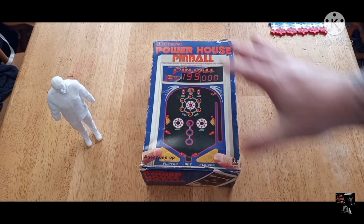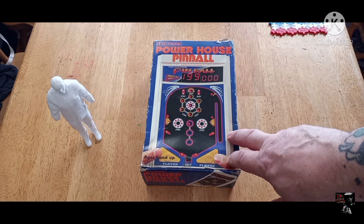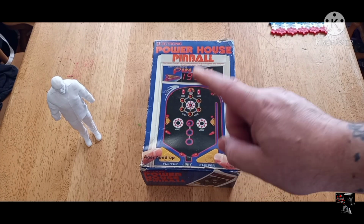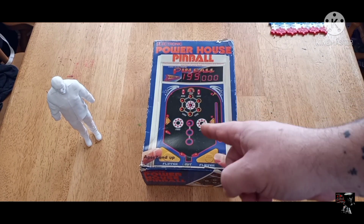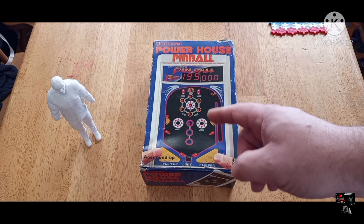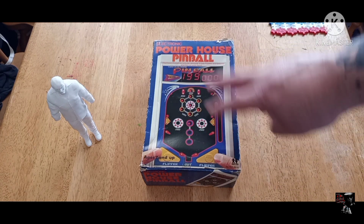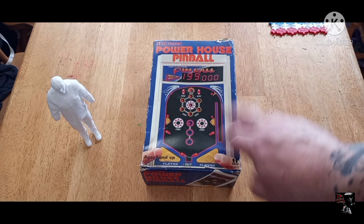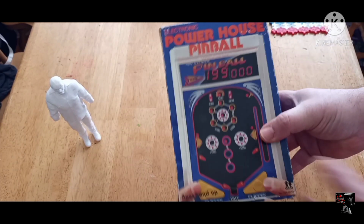This is my favorite iteration of pinball, besides, of course, Atari CX380. That was my very first Atari review on the channel. If you want to go as far back to check it out, that's my favorite dedicated console of all time, and my favorite version of any kind of electronic pinball. But these are always so much fun, more fun than they friggin' deserve to be. So let's have a look at this bad boy while my coffee's brewing.